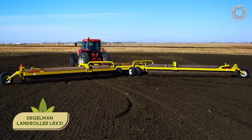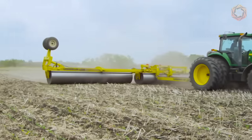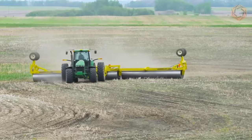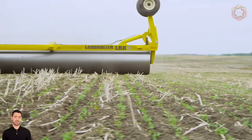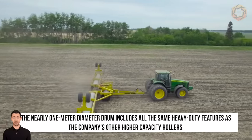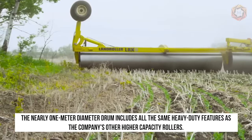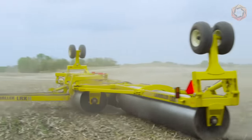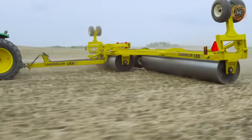Once again, Degelmann. And once again, the company has raised the level with the LRX series. The exclusive patented power folded hydraulic system has made moving their rollers from the road to the working position a breeze. The nearly 1 meter diameter drum includes all the same heavy duty features as the company's other high capacity rollers. What's new? At a minimum, reinforced cylinders, enlarged shafts, and durable bearings.